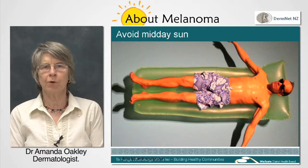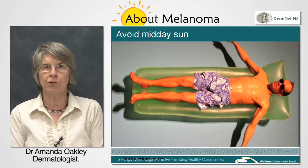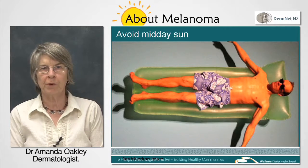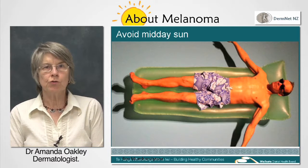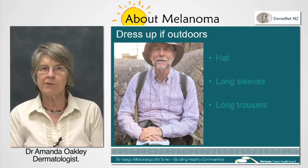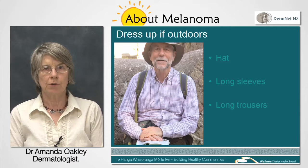If possible, avoid the midday sun. Try not to spend too much time outside during the peak sunshine hours. That's between 10 a.m. and 4 p.m. If you are going to be outside, you should cover your skin as much as possible by wearing long pants or skirt and a long-sleeved shirt. Remember to wear a broad-brimmed hat.